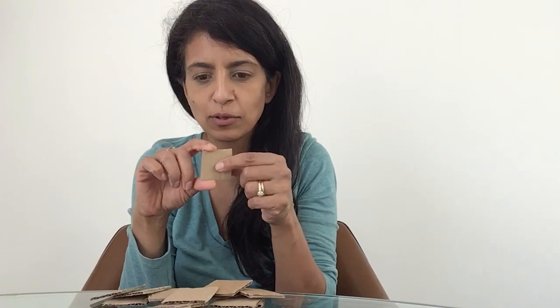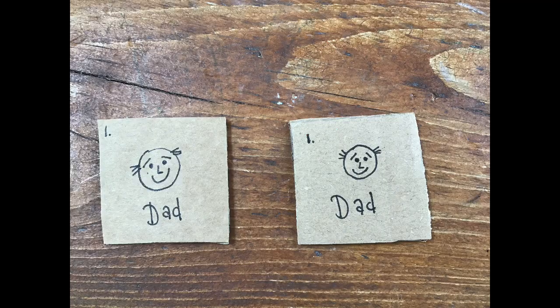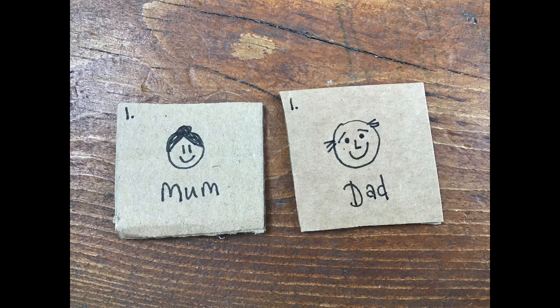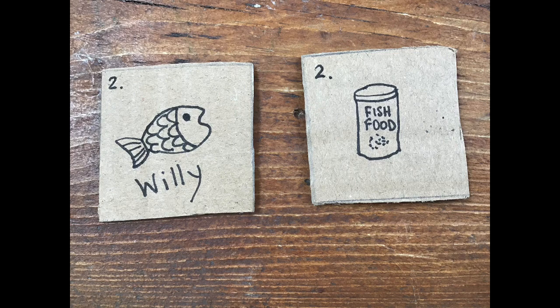So I've cut out 24 little squares of card, and they all need to be identical on one side. So I'm going to leave one side plain. And then on the other side, you can draw pairs. Now you could draw identical pairs that people need to match up and remember where they are. Or you could draw funny pairs like your mum and your dad. Or if you've got a pet, you could do your pet and their pet food. Or you could do opposites, hot and cold. So think of 12 different pairs if you've got 24 cards, or however many pairs you need to fill up your cards, and then get drawing.